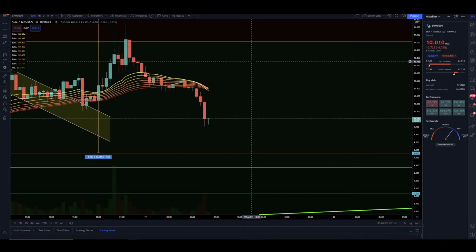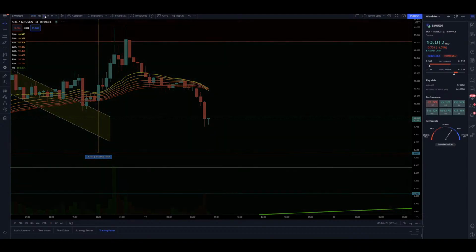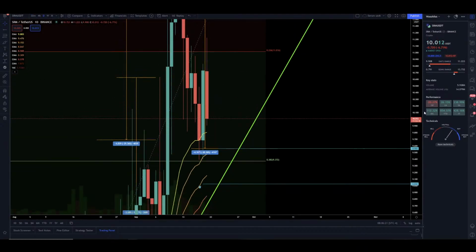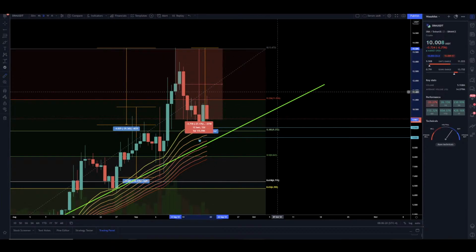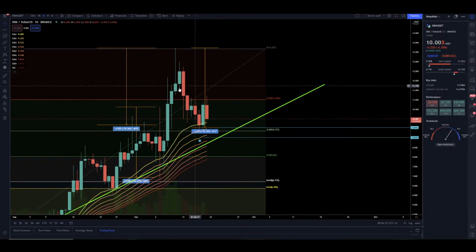Serum, I'm watching Serum. Serum's going down. Oh, this is on the 30-minute chart though. The daily doesn't look good. It's down 27%. I'd like to buy it when it's down 30% or more.